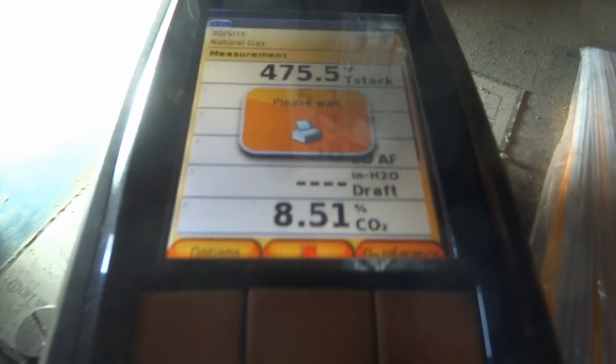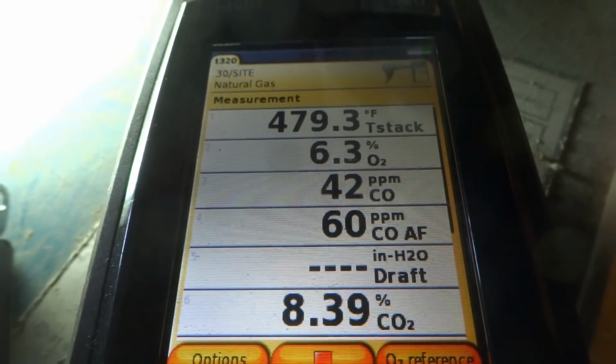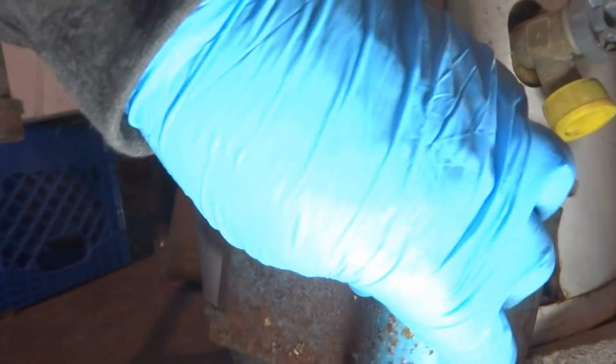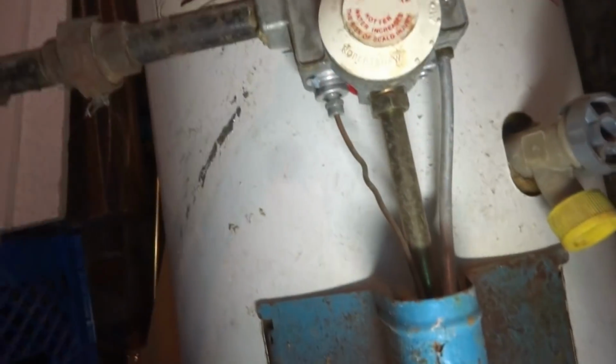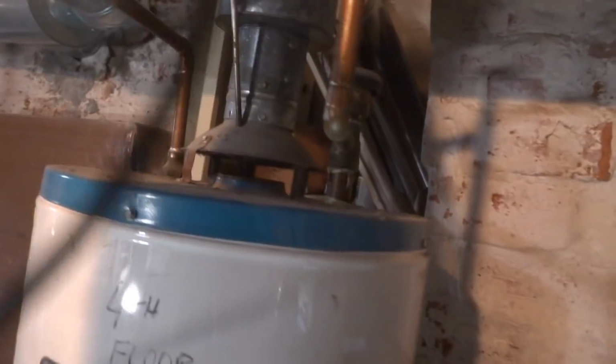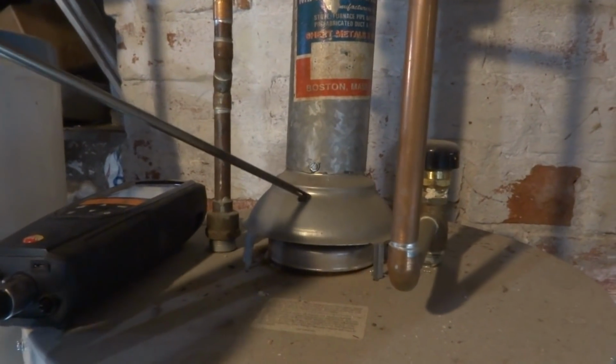I'm curious what the water heaters are going to do. I'm keeping track of the readings here on a piece of paper. If I get this one to run or not, it seems like it's cranked up all the way. It's all the way up on high. Let's try this one.